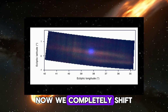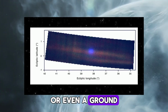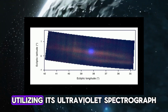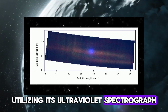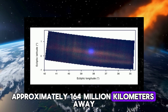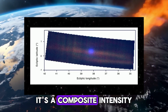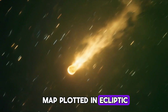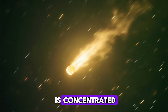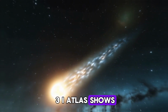Now, we completely shift off Earth. This image is not sourced from an amateur telescope or even a ground-based observatory. It originates from NASA's Europa Clipper spacecraft, utilizing its ultraviolet spectrograph, captured on November 6, approximately 164 million kilometers away. What you see here isn't a photograph in the traditional sense. It's a composite intensity map plotted in ecliptic longitude and latitude that illustrates where ultraviolet emission is concentrated as the instrument scanned the sky. That bright blue area shows something notable.